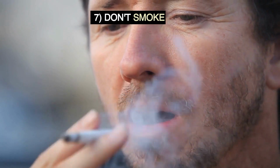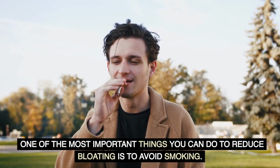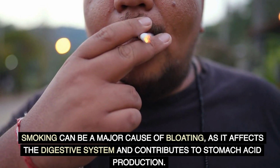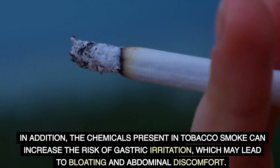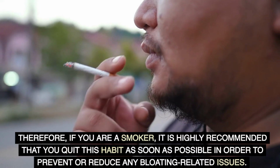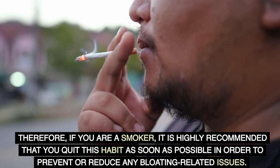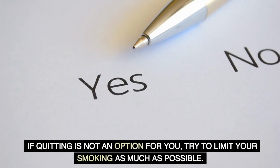7. Don't smoke. One of the most important things you can do to reduce bloating is to avoid smoking. Smoking can be a major cause of bloating, as it affects the digestive system and contributes to stomach acid production. In addition, the chemicals present in tobacco smoke can increase the risk of gastric irritation, which may lead to bloating and abdominal discomfort. Therefore, if you are a smoker, it is highly recommended that you quit this habit as soon as possible in order to prevent or reduce any bloating-related issues. If quitting is not an option for you, try to limit your smoking as much as possible.